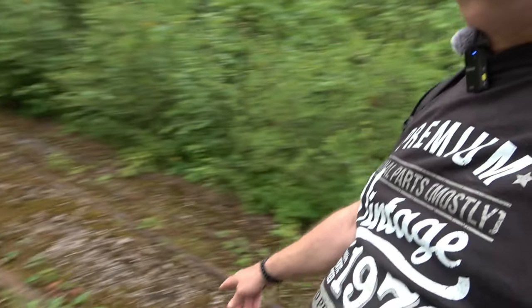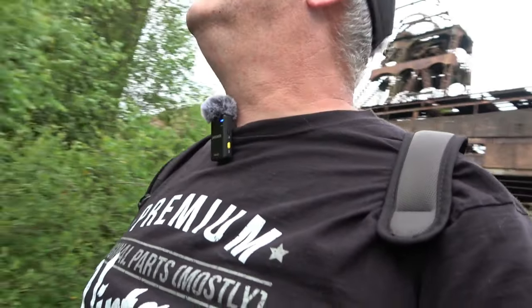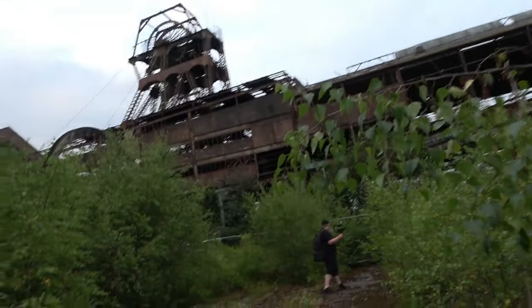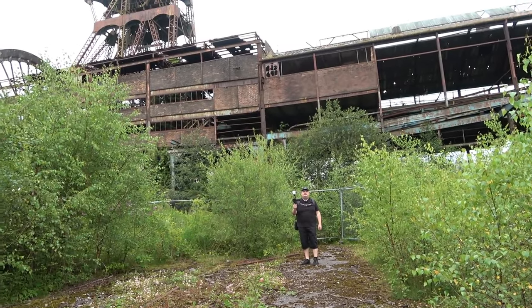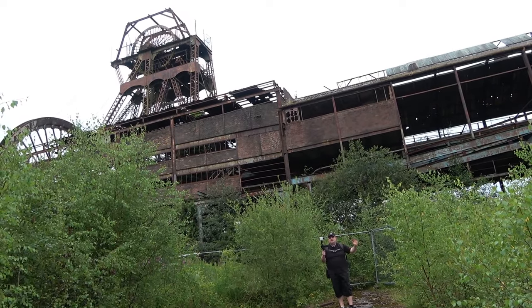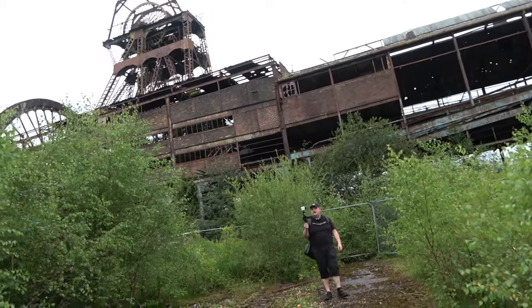It's got a vibe. I wouldn't say scary, I wouldn't say a haunted vibe at the minute. The old tracks here, old minecart tracks. But it's definitely a vibe where you feel like someone's watching you with all these buildings around. Just to give you an idea, you can see Dan, and if you look how big the building is, it is huge. It's overpowering, isn't it?